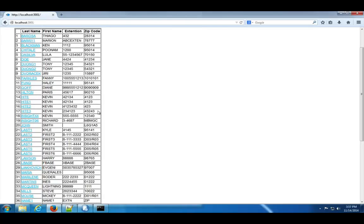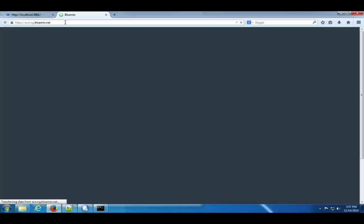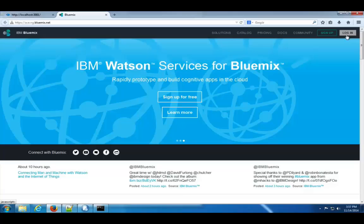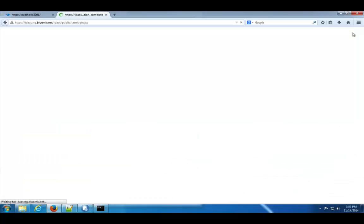Alright, so next I am going to show you how to push this Node.js application out to IBM Bluemix. But before I go ahead and push it out there, I'll first just show you the web dashboard that Bluemix provides to see what you have deployed and things like that. So Bluemix is free to try, so come out here to bluemix.net and sign up. But if you've already got an ID, simply log in.